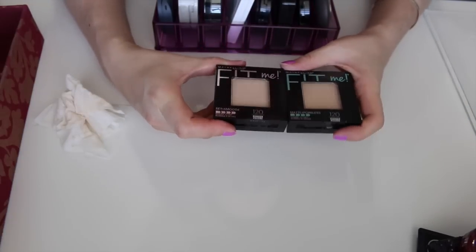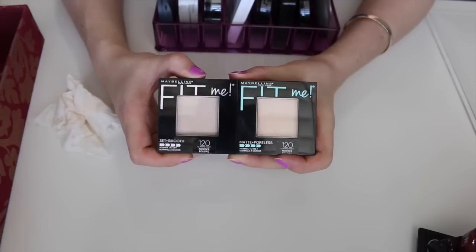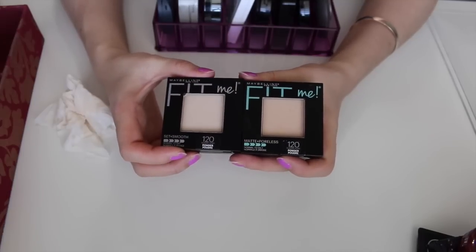It's crazy because sometimes you get the same shade in the same brand, but they're not the same color. You know, this one's actually lighter even though it's the same shade name, but that's okay. They still both work for me. So I'm gonna keep both of these.